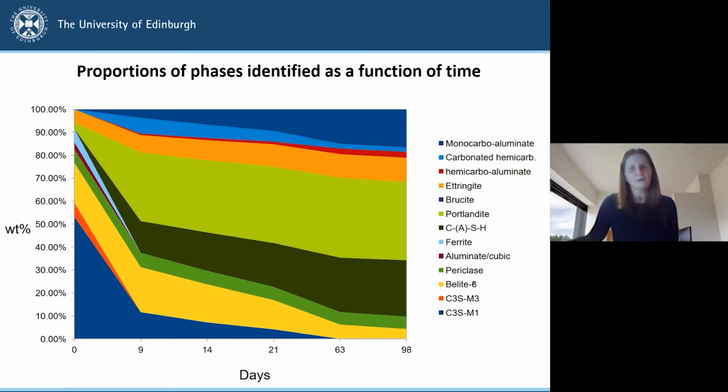As we increase time, we can see that the M3 polymorph, the C3S polymorph, has all gone by about 9 days. The M1 is still there up till about 60 days. Portlandite is present throughout. Oh, sorry, that's belite. Sorry, that's C2S, so that's still present after 100 days. But the one that we're really interested in is this Ettringite phase. So it's present all the way through our 98 days, and even after 2 and a bit years, we're still seeing Ettringite present.